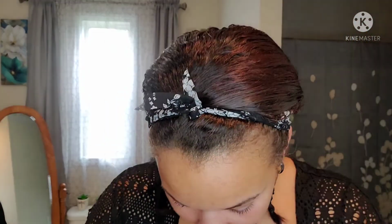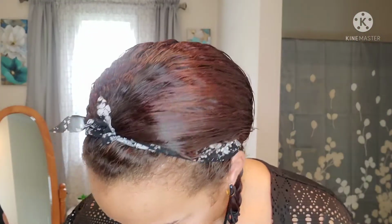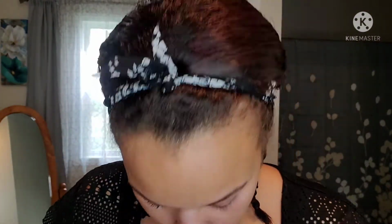Oh my gosh. I just knocked out my earring. And I can't find the back now. Shoot. Oh, there it is. It just fell in my shirt.